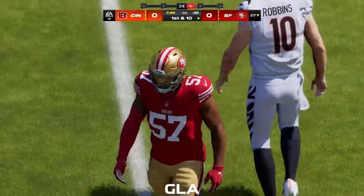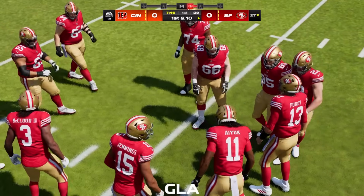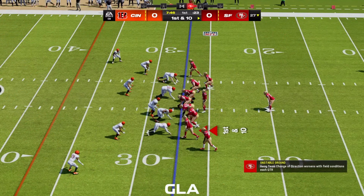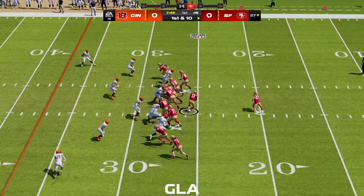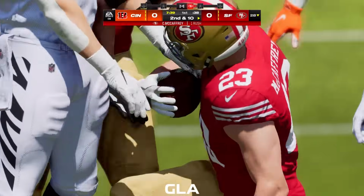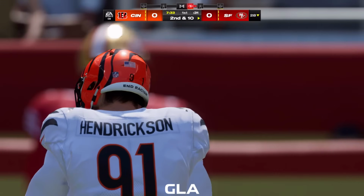First and 10. And San Francisco gets set to go here. Purdy going to lead the 49ers to the line. First and 10 at their own 27. What a pickup this man was last year. It's Christian McCaffrey. And nothing doing. He's immediately taken down at the line of scrimmage. Daxton Hill there to make the stop on defense.